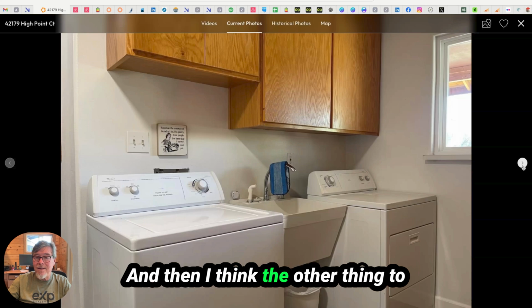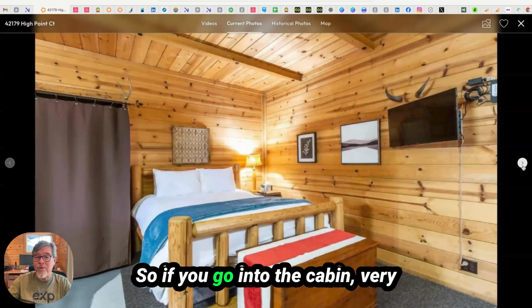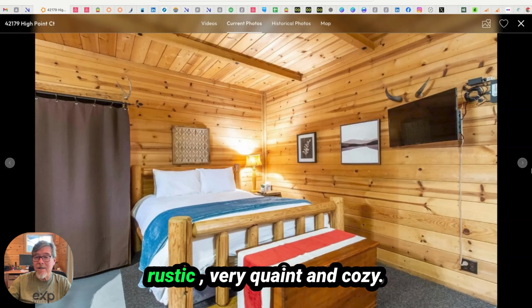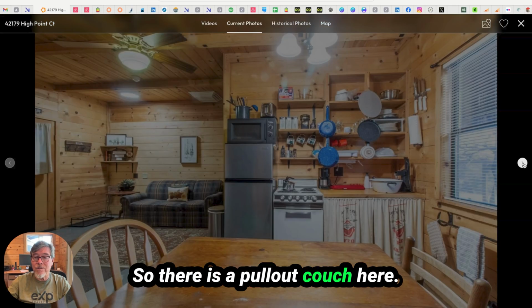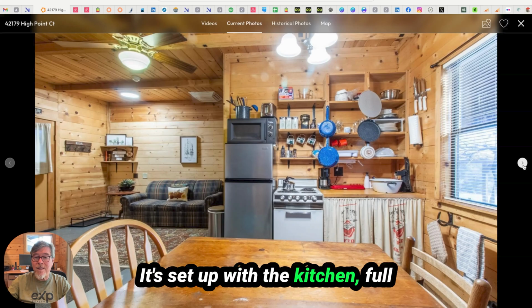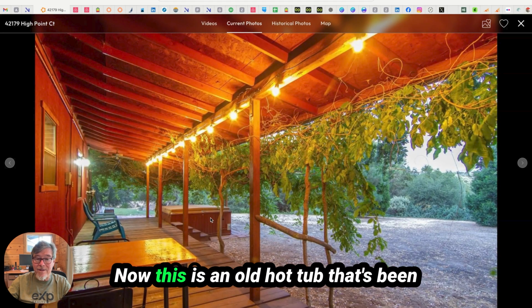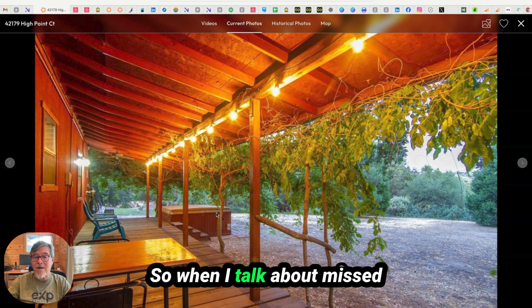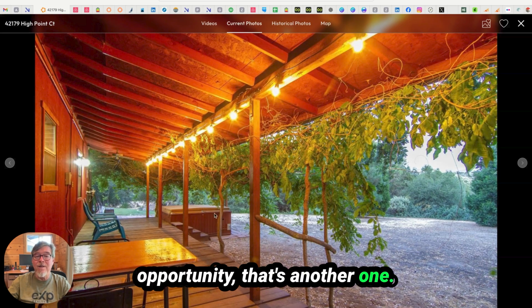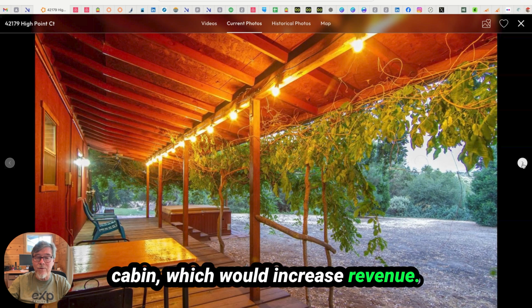And then I think the other thing to point out is that we've got this cabin. So if you go into the cabin, very rustic, very quaint and cozy, a great option for 3 guests. So there's a pull-out couch here. It's set up with a kitchen, full bathroom. It's got its own back patio. Now, this is an old hot tub that's been removed, and they haven't replaced it. So when I talk about missed opportunity, that's another one. Definitely would add a hot tub to the cabin, which would increase revenue.